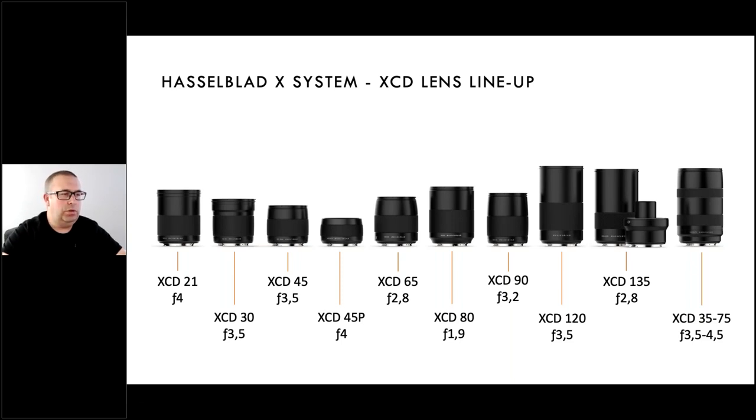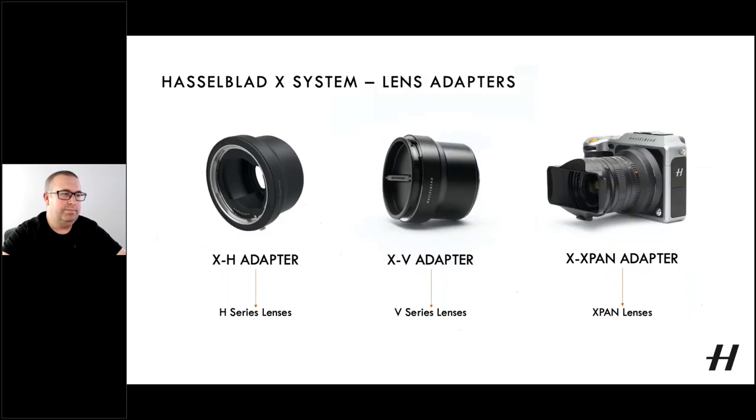But we can also go beyond XCD lenses, and there's also support for H series lenses. So if you're an existing H platform owner with H lenses, you can use the adapter there to use all your H lenses on the X1D. The same also for V lenses, so a V adapter, and we even have an adapter there for the X-Pan lenses as well. So lots of variety and flexibility in the system.